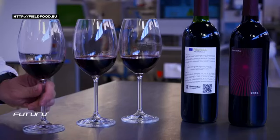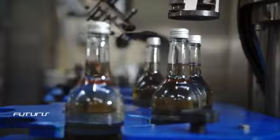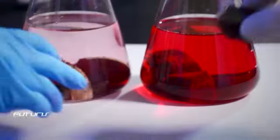Researchers say that pulse electric field technology is particularly suitable for small and medium-sized food processing companies. It's an innovation that could give them a competitive boost in the market.